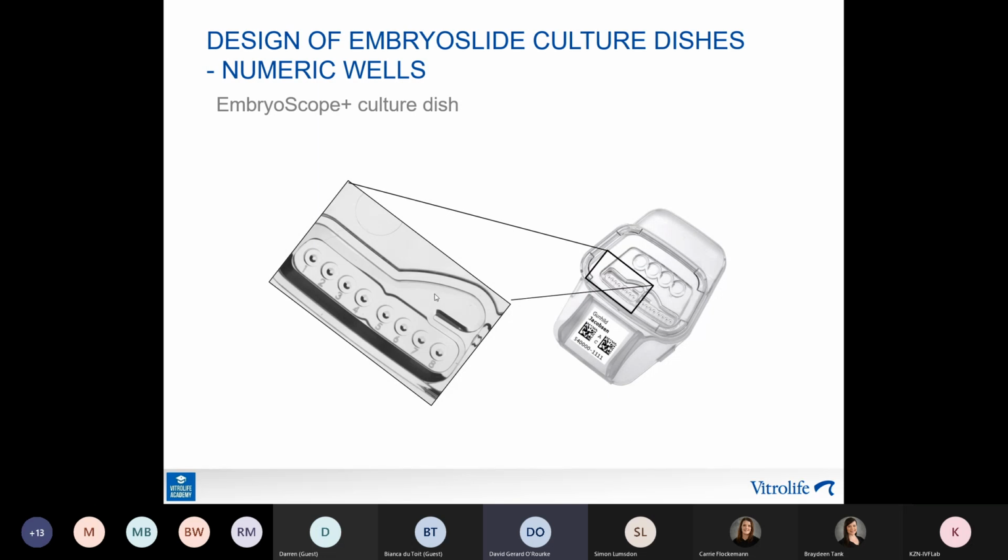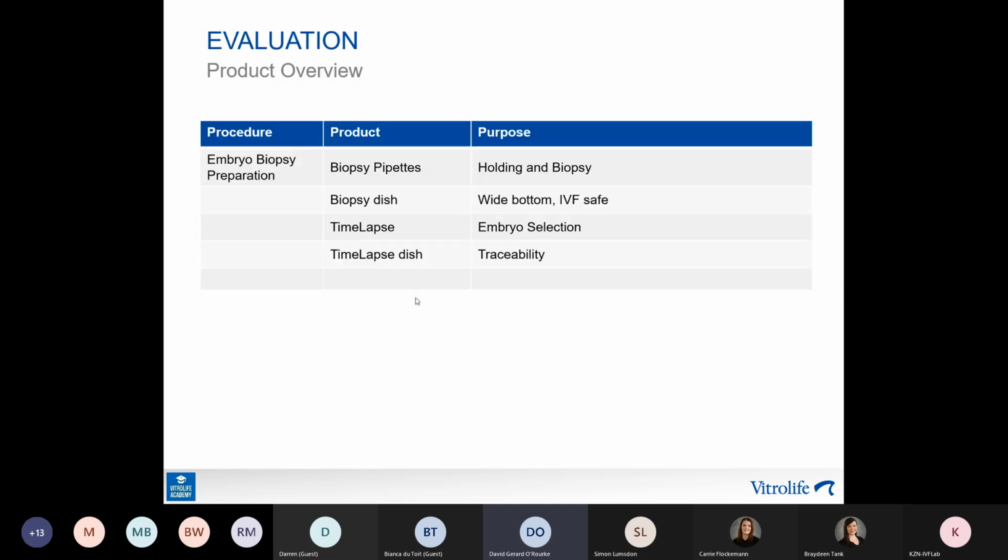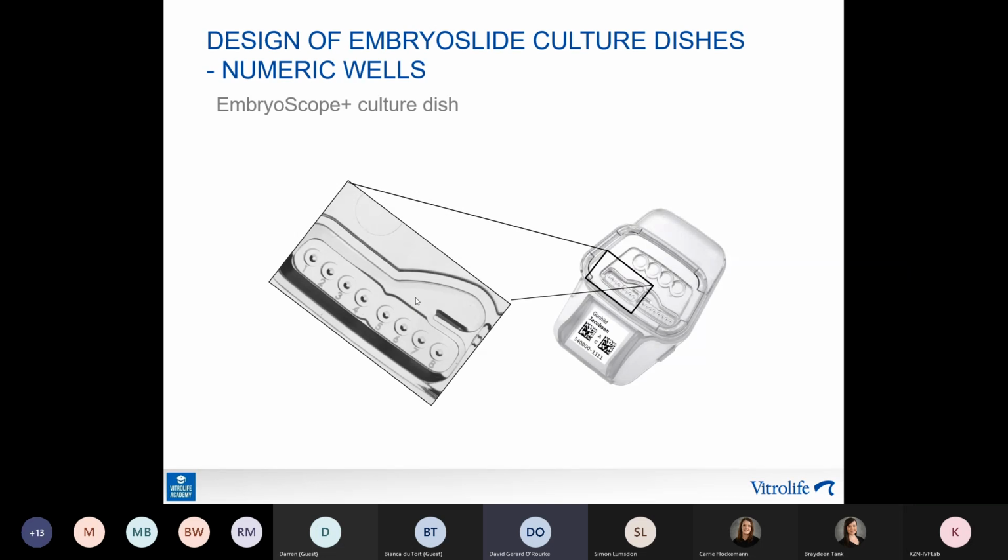So the dishes associated with the time-lapse system also have individual locations for each embryo to be placed. This means that embryos can be tracked from when they are injected, or when they're placed in this dish, until they are ready for biopsy. These videos are really key when the results are returned from the genetic laboratory, because you can go back and assess the embryo development and make sure that you're picking the strongest embryo if you get a number of euploid embryo results back. Again, it's all about assessing and picking that single embryo for transfer to give your patient the highest chance of pregnancy in that cycle.